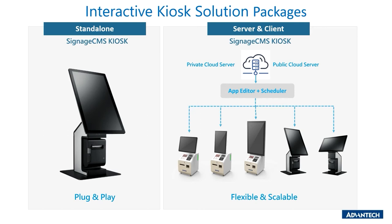Besides, for huge network architecture, we provide a server client-based platform, including a private cloud and a public cloud solution. More than 200 kiosks could be managed by one server. A SignageCMS kiosk server could run on an existing server machine or a cloud virtual machine. According to the specification of the server, the number of kiosks which can be managed is flexible and scalable.